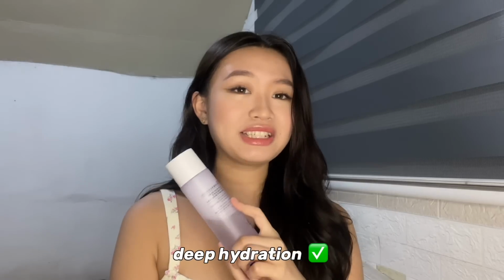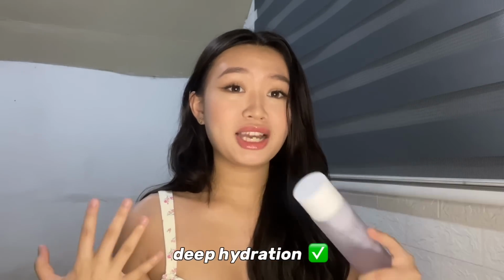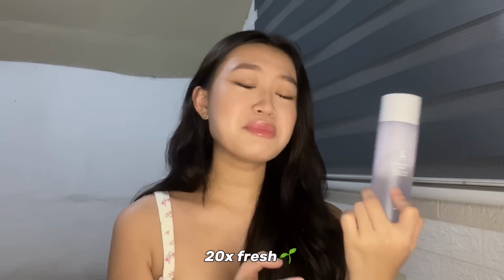Also, guys, with this toner, I can save some time and go directly with my moisturizer kasi I can skip different steps na like essence and serum kasi may deep hydration na siya, so hindi ko na kailangan gumamit ng iba pang products, which is really great kasi I don't like feeling sticky. Nababother talaga ako. I'm happy na it's not like the other toner I've tried. I feel 20 times fresh kapag ginagamit ko siya.